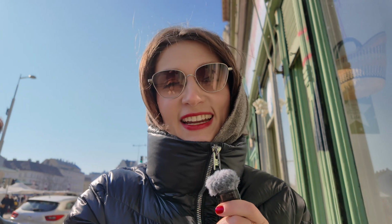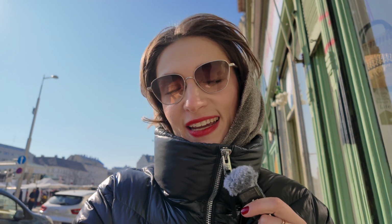I was unfortunately unlucky today with purchasing something that I was looking for at this flea market, but looking at these beautiful old-style things brought me joy, and so did watching people who were buying them as well. So it was definitely not time wasted. And now let's continue our walk.